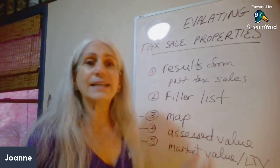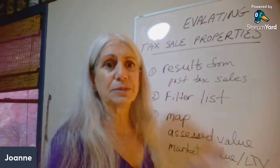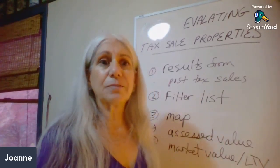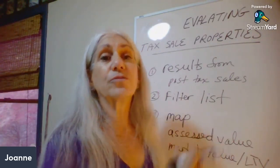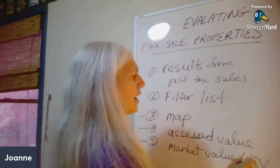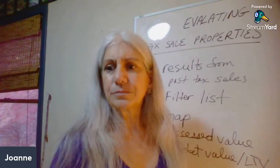And anything like that. Now, for a lien situation or a redeemable deed, you have to take into account what you're going to have to pay during the redemption period. Are you going to pay subsequent taxes? And if you do get the property, what are the foreclosure costs? So you have to add all that in and figure out your loan to value.